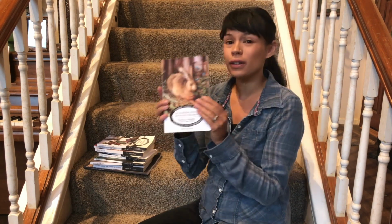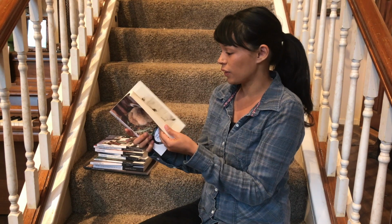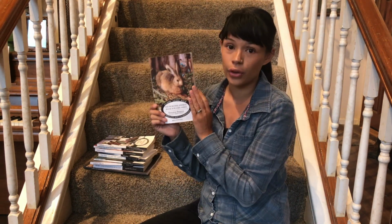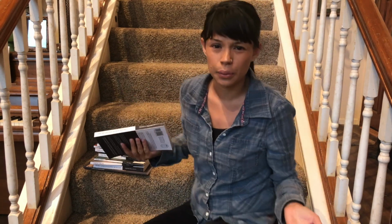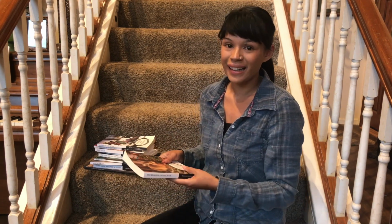And this book is so cute. It's the cutest edition of this book that I've seen. There's all sorts of pictures of animals inside, and obviously the cover is really cute. And this is for a science requirement, I guess, for Ambleside Online Readings, which is a free Charlotte Mason curriculum available online.